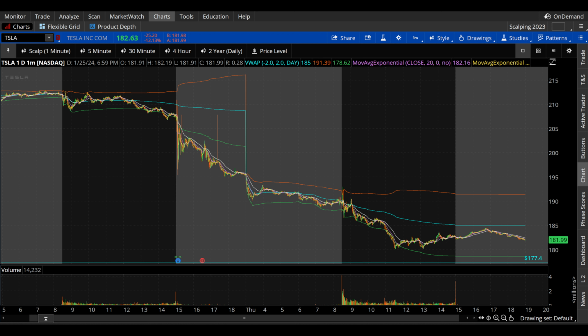Today we're taking a look at Tesla, ticker symbol TSLA, on a variety of time frames in anticipation of tomorrow's trading day, Friday, January 26th. Now, Tesla here today, continuing the sell-off after, of course, yesterday's earnings report.